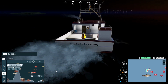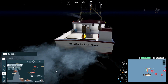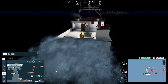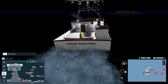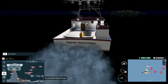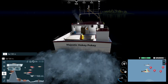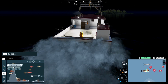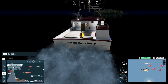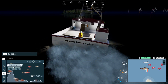Not going to set anything in there, but I am going to come around here and try and come back in towards these ones again. And set those over there, I think. Hopefully we should see these fish pop up here again. It'd be nice if this was the center of the right below the boat, because it'd give you an idea on where to drop these nets properly, as opposed to sort of as soon as a fish pops up there.